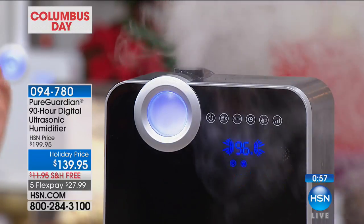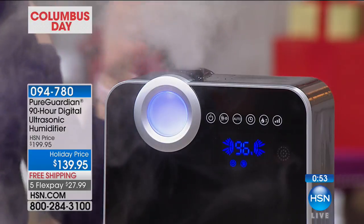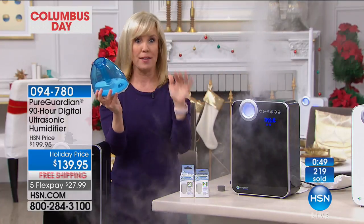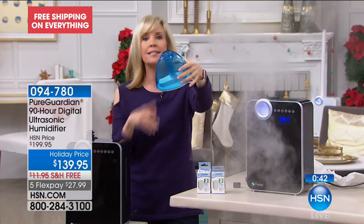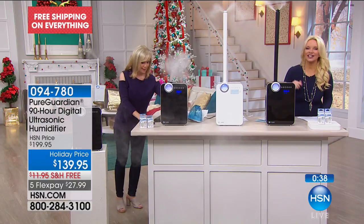It's ultrasonic, which means it's an ultra fine mist and it is completely quiet. You can put it in your master bedrooms. It's designed for your medium to large rooms, so it's not these little guys that get all slimy. The tank has embedded into it the silver technology, so it inhibits the growth of mold and bacteria. This guy doesn't even last through the night. Exactly.